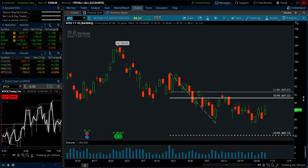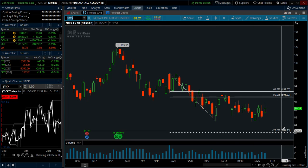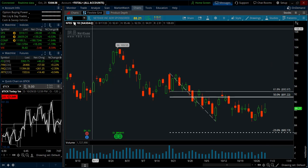When you look at it, yes, it's in a downtrend, but for the market to be selling off pretty hard and this NTES not to be breaking lows, that's relatively bullish, and that's not what I want to see.